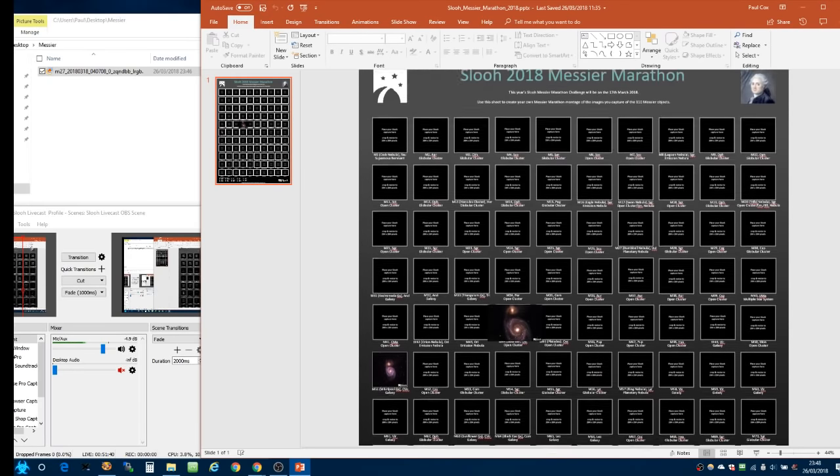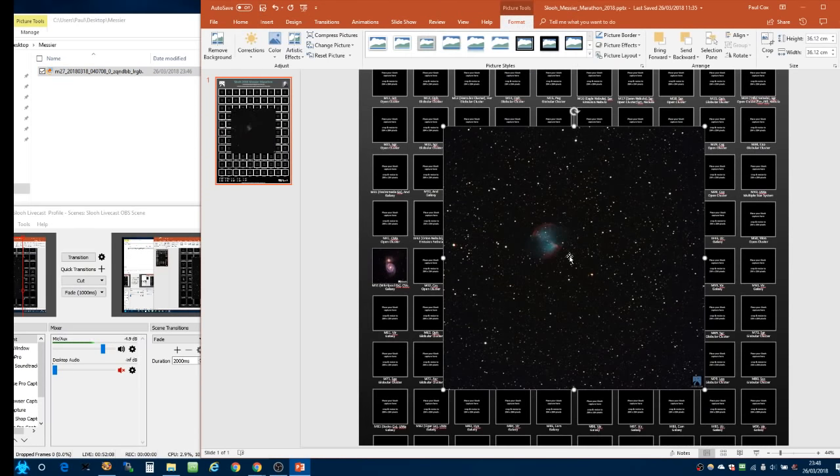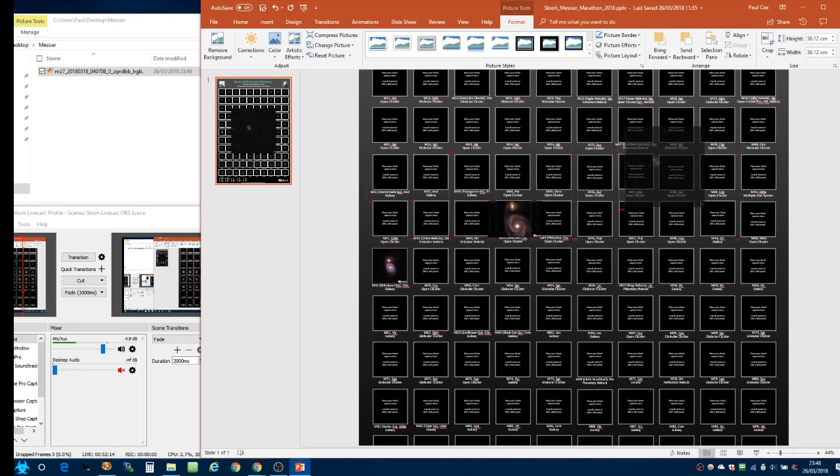And what we want to do is we're talking about M27. So we know where that is. It's in here, the Dumbbell Nebula. This is the box that we need to be in. Now, the joy of using the PowerPoint version is you don't have to go through those same steps that Larry went through to resize the images, because in PowerPoint, all we've got to do, there's my image that I've just downloaded, is drag it over to PowerPoint and there it is. And PowerPoint obviously has the great resizing tools. So here we go, put it in there.